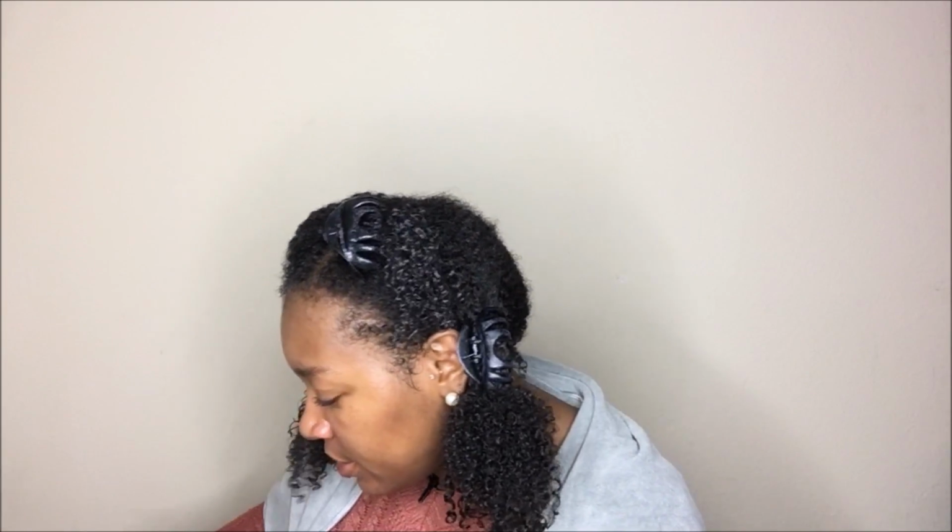And it said to apply it to soaking wet hair. I've actually been preferring applying stuff to damp hair and not soaking wet hair because it takes my hair less time to dry, but I'm gonna follow the directions. And of course I do have warm water in this bottle for anybody that is new. I have low porosity hair, so using warm water to style my hair with helps my hair to absorb products better.